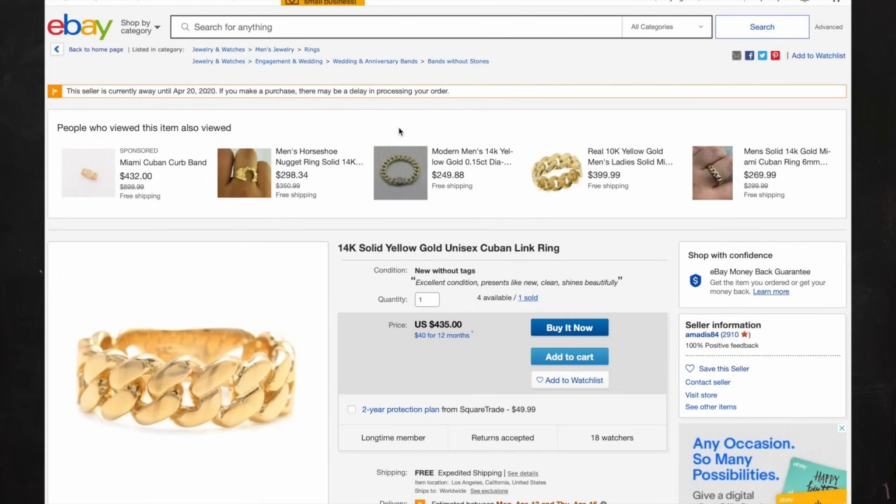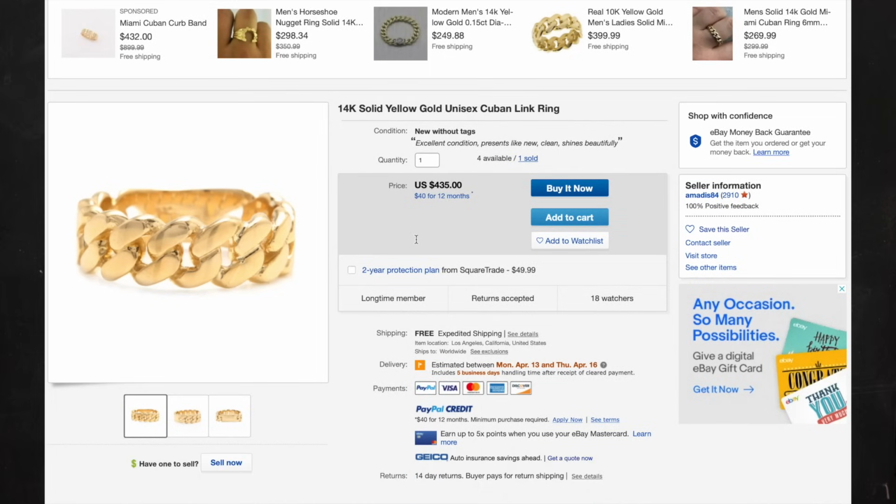Alright guys, let's talk about how to appraise jewelry. Before we do, I just want to say one thing. I haven't looked at jewelry on eBay for a long time, but there's a very serious gap in the market. These jewelers are selling complete garbage.